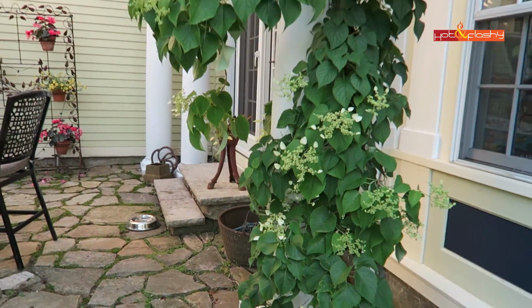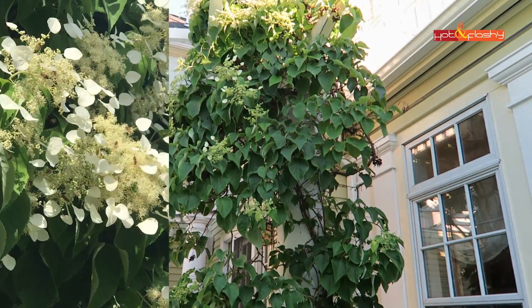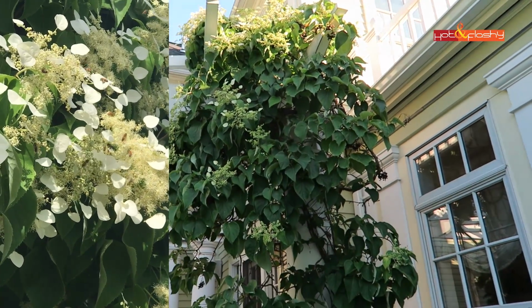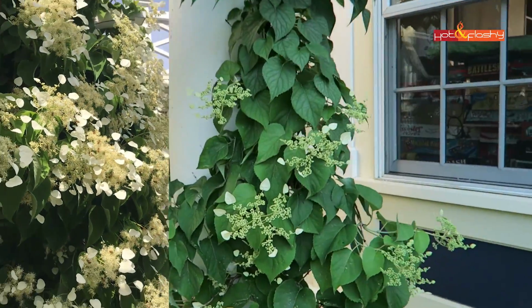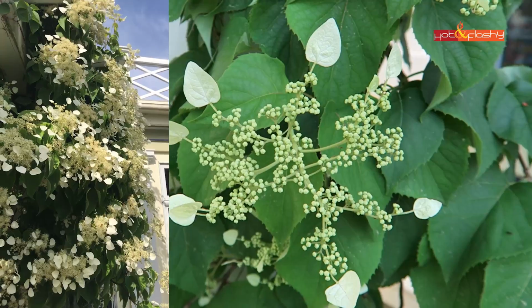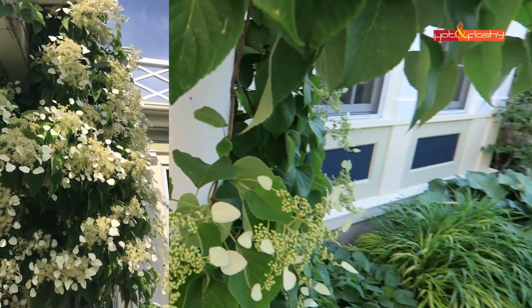And this is the climbing hydrangea that I show you guys every year on Instagram when the bees are there, because this is so fragrant and beautiful when it's in bloom. It's blooming already, so these are what the flowers actually look like. This is the flower, that's what it does. It's so pretty, but it's so fragrant, and the bees just love it. In a couple weeks, this whole area will just be buzzing.